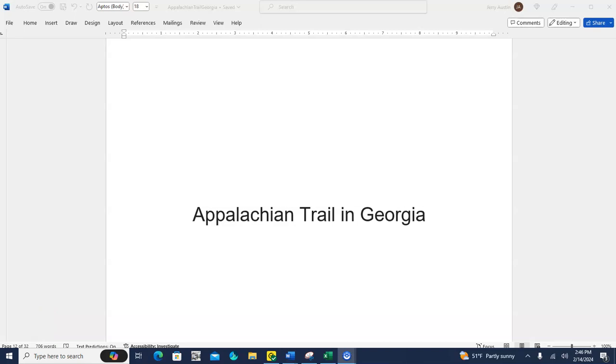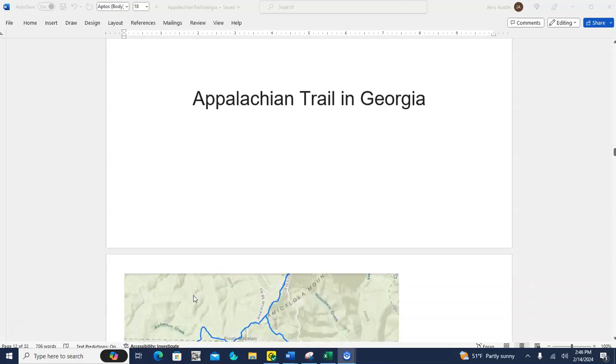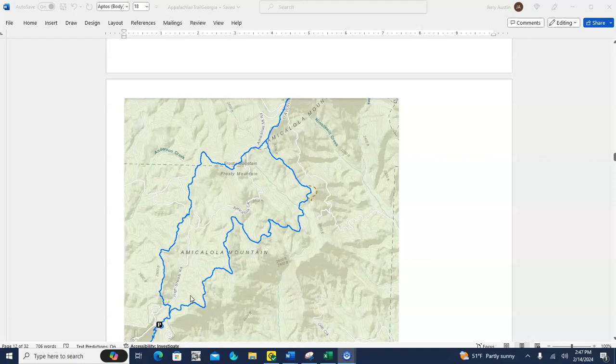Hello everyone. I want to show you some maps of the Appalachian Trail in Georgia. They're blow-up maps, and they show you where all the blue blaze trails are, the trails off the main trail. And I'm going to try to tell you a little bit what they're for.